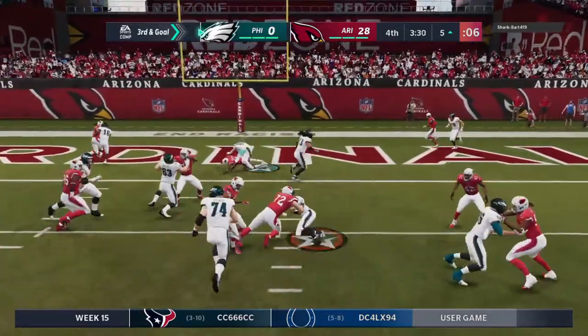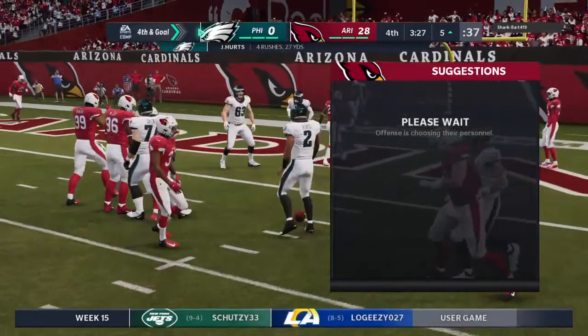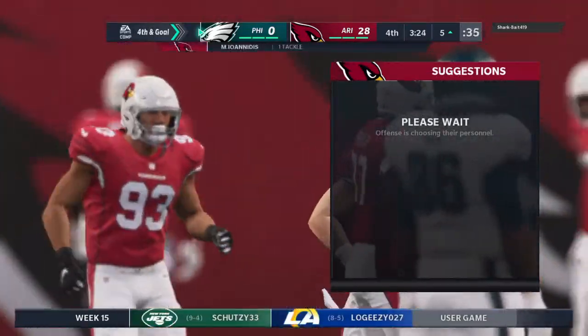It'll be Hurts on the option. And he'll maybe get back to the line of scrimmage, but no more than that. Call it no gain on the keeper, and it's going to bring up a 4th down.